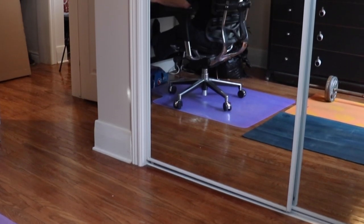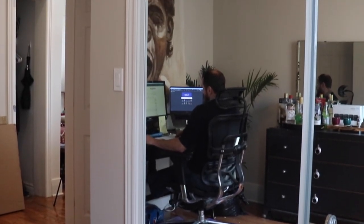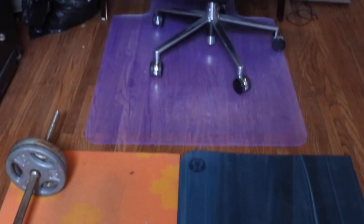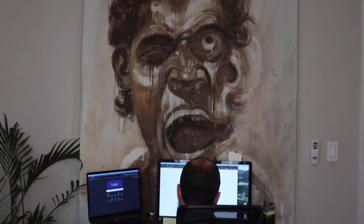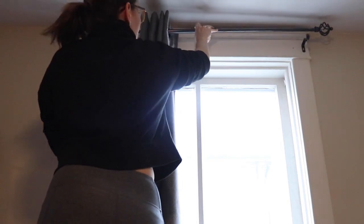He's got a great office chair. He's got this dresser that he wanted to keep in here because it is extra storage for them. But we need to keep this space open for any guests that come over or for when they want to work out. So first things first, we're going to be taking down a few things and prepping the space for paint.